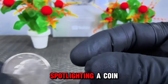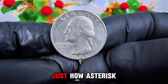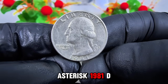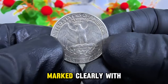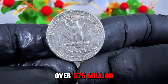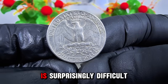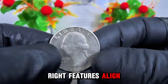Next up, we're spotlighting a coin from the early 80s that seems entirely ordinary until you realize just how uncommon its pristine survivors are. We're talking about the 1981 Washington quarter minted in Denver, marked clearly with the D mint mark. This quarter had a mintage of over 575 million. Yes, it was mass-produced, but here's the twist. Finding one in fine condition or higher today is surprisingly difficult and extremely valuable when the right features align.